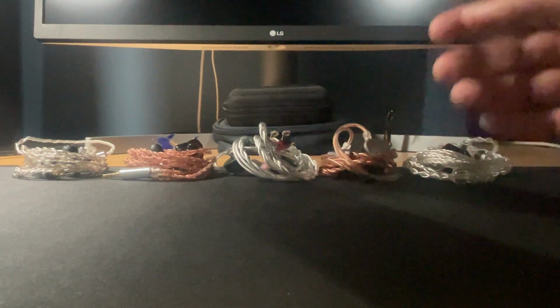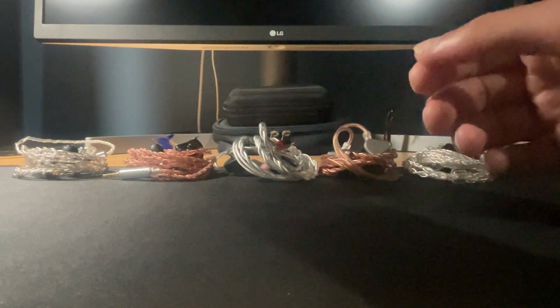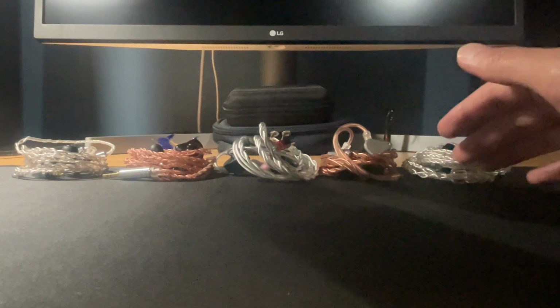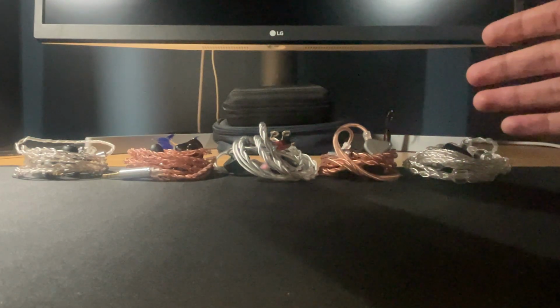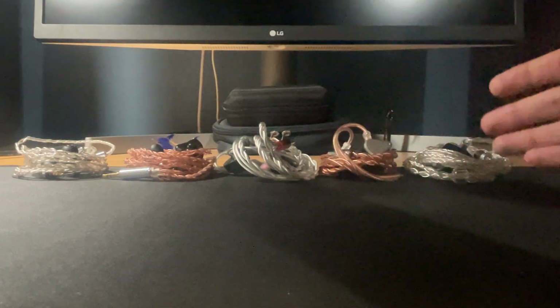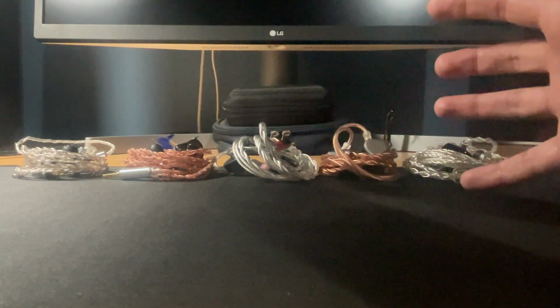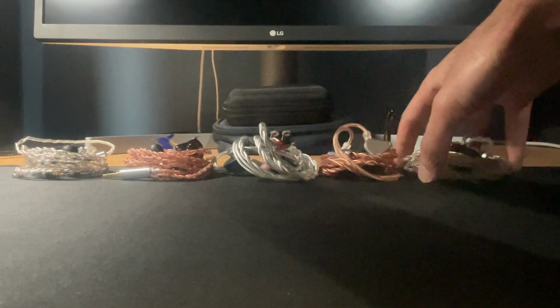They don't sound the most natural because the treble has a slight BA timbre in it. But other than that, most vocal music will work exceptionally well off of these. Compared to the rest of these, this has the most full-bodied vocal. So that's something you guys could note.